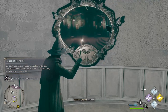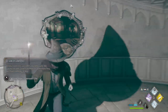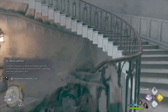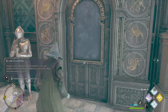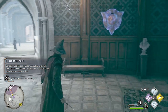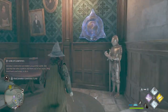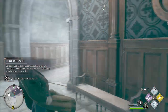Lumos. Okay, a bunch of pictures, stairs, and whatever. Oh, turn that off like that? Okay, it's basically just my flashlight, really. Oh, great. There it is. Oh no, I'm gonna be doing this again. Oh well, free stuff.